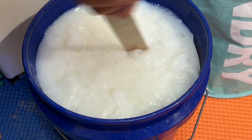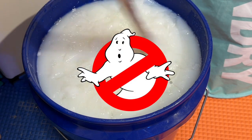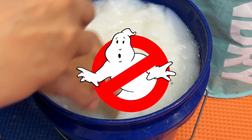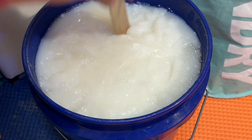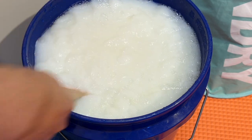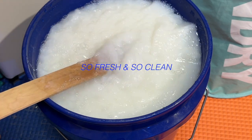My goodness. Sort of like a Ghostbuster slime consistency on top. That ages me, doesn't it? If it was green, oh my goodness. Look at that. And it smells so fresh, so clean.